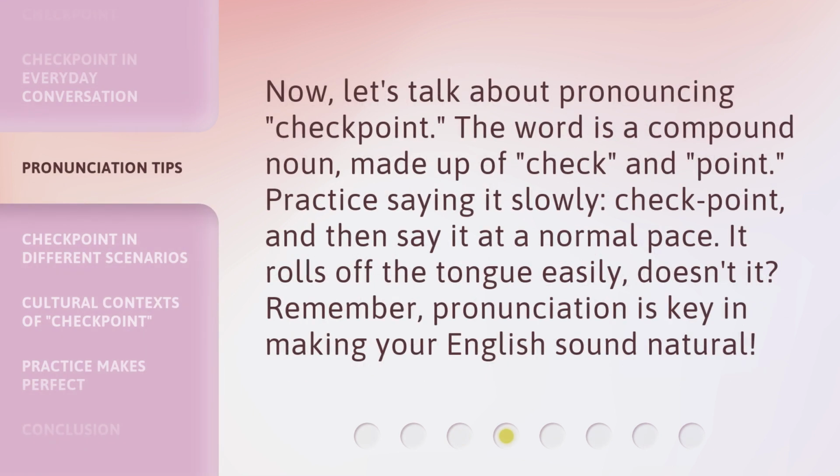Now, let's talk about pronouncing checkpoint. The word is a compound noun, made up of check and point. Practice saying it slowly, checkpoint, and then say it at a normal pace. It rolls off the tongue easily, doesn't it? Remember, pronunciation is key in making your English sound natural.